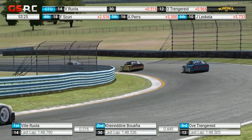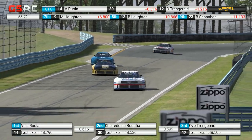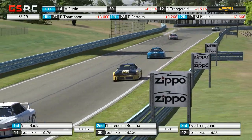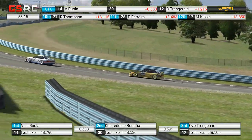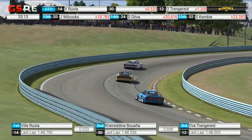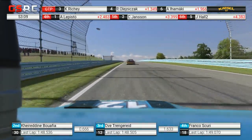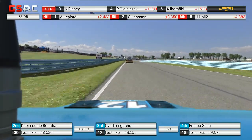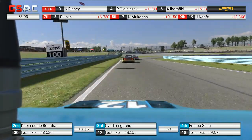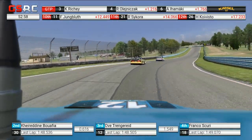Man, I think Buafia was a little bit too worried about Ruola. Here comes Ove Trengrade. He is primed to make a move here. He picked up a lot of time on Carradine up the straight there, Joe. And I'll tell you what, right now, Ove Trengrade, I think he smells blood in the water up here. I'm sure that he's just waiting for Carradine to maybe make an attack on Vili, have it go wrong, see if he can slip one up the inside when Buafia is distracted.